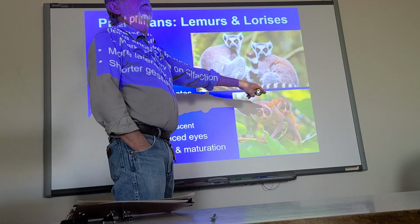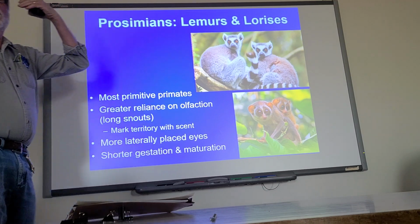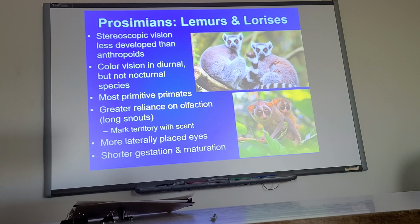The lorises still have the forward-facing eyes, but with lemurs the eyes are kind of split apart again, similar to what you would see in a carnival. Okay, so these are jumping all over, but I'm not sure why I got them out of order. Stereoscopic vision, less important than that. So yeah, that's enough about them.